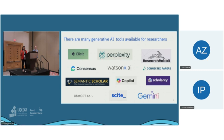There are a lot of different tools you can see that are already available for researchers, and they have access to many of these. You may be familiar with quite a few of these tools. A lot of them are free of charge, so you can just go online and find them and use them. Some of them, like ChatGPT and Watson X, have free versions, but their enterprise versions require subscriptions, so they do have a fee associated with them.